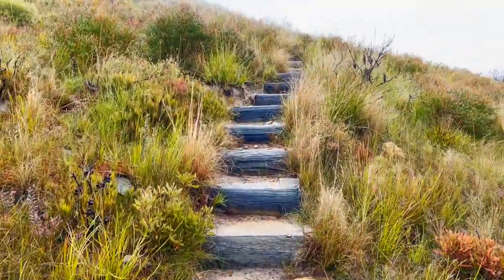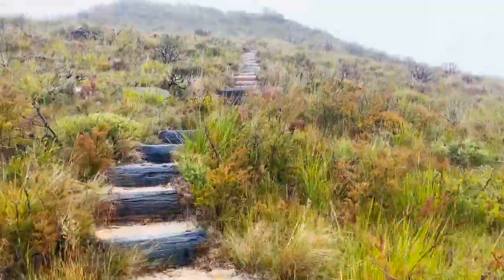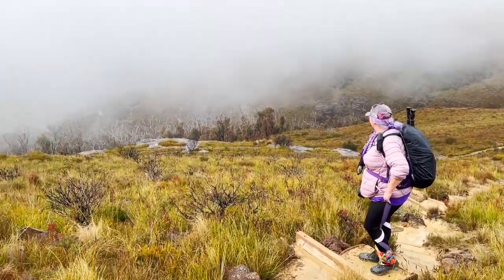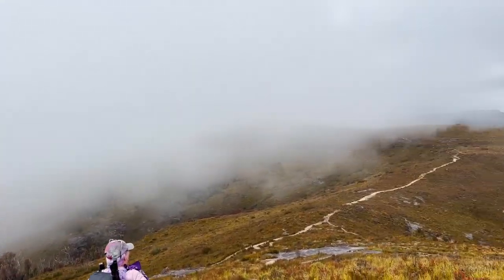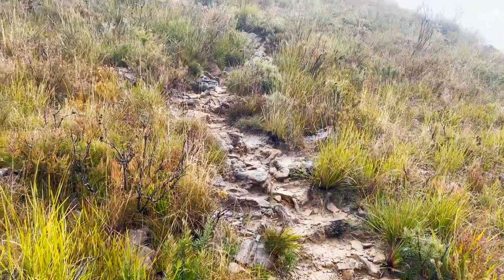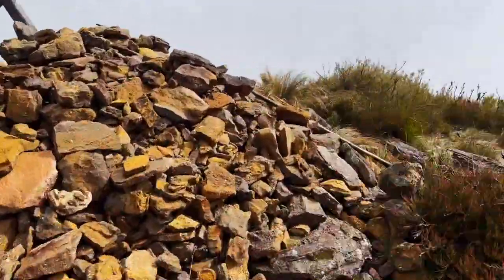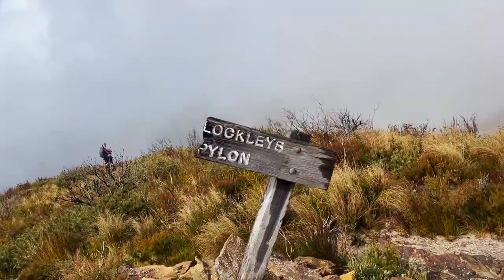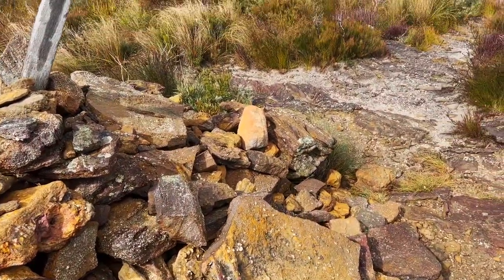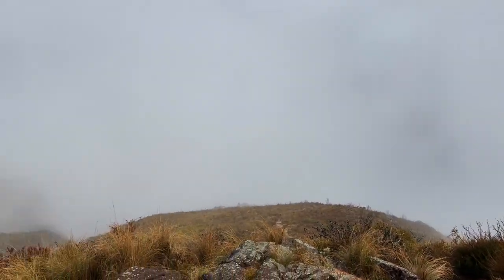And we got stairs. Lots of stairs. See, clouds are rolling in again. But then the stairs turn into a steep rocky path. Lockley's Pylon. And at the moment, the view, as you can see, is cloud. It's a whiteout.